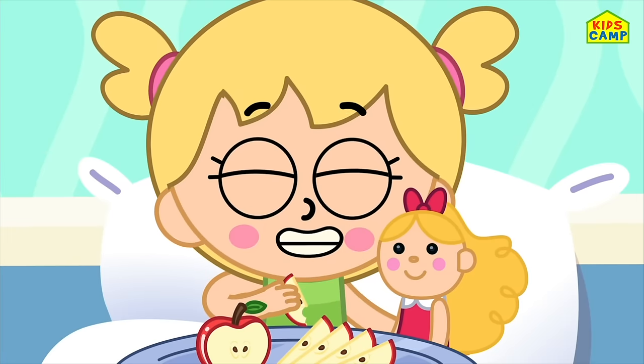Find the apple. That's easy! Let's look for the apple. Where's the apple? Is it on the bed? No. Where is it? Keep looking. Time's up. Do you spot the apple? Yes, there it is. Good job, kids. We found it.